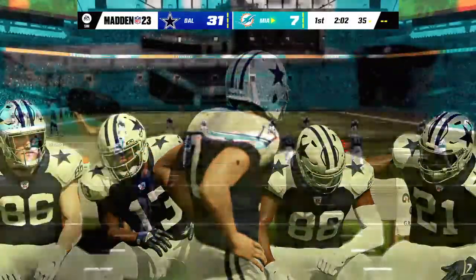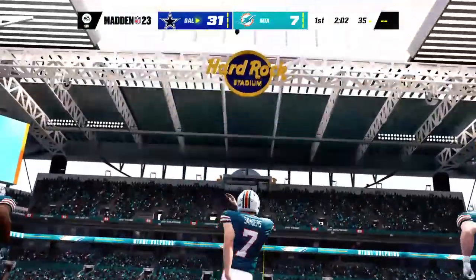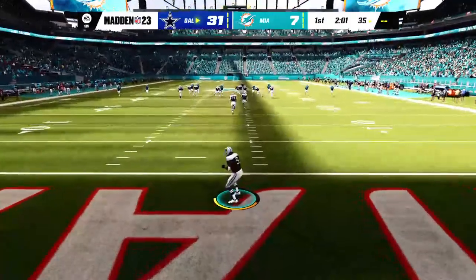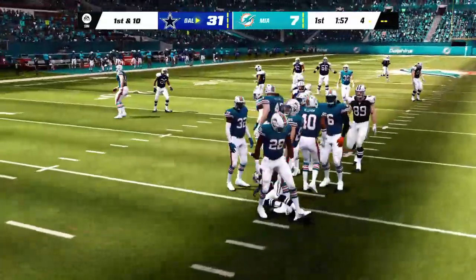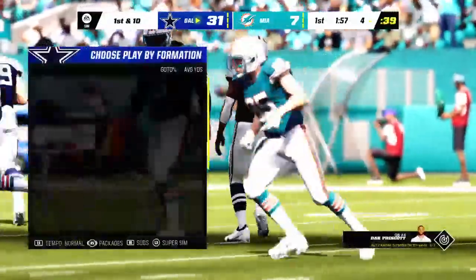So that drive consumes 9 plays all told. And it ends with a touchdown pass to Tyreek Hill. This taken in at the goal line. And he is going to dive to the turf. Boy, a strange return there. And they're going to start with really terrible field position.